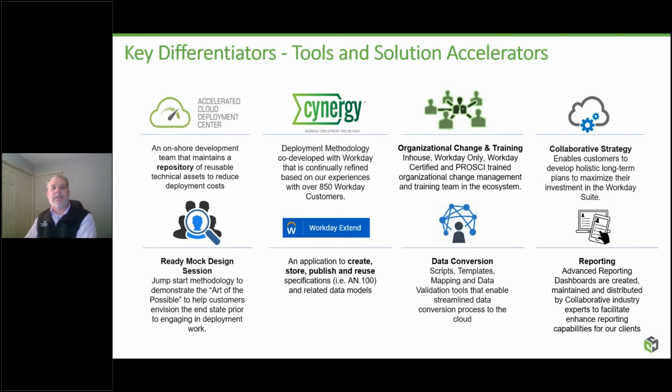So we've got a couple of things listed here. These tools were built specifically to help you with challenges that we have seen customers face in projects. So they've been developed with that in mind. There's a couple on here worth mentioning. We've already talked about our organizational change and training and our reporting, advanced reporting dashboards, things of that nature. We also have a deployment methodology that we partnered with Workday on, for how we're going to roll out new functionality for our customers. That's been based on our experience with you over time.